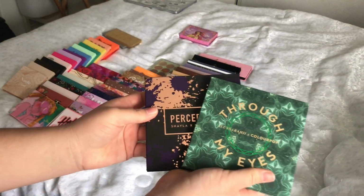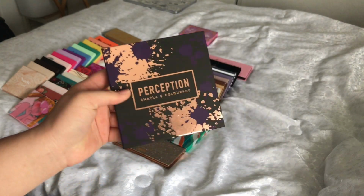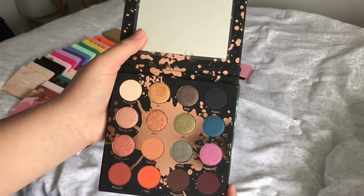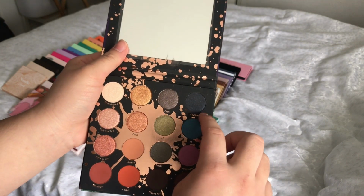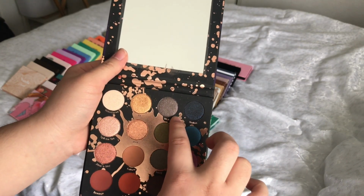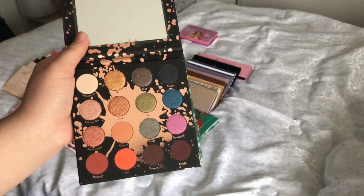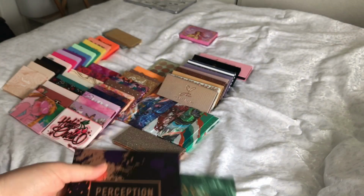We have these two. I decluttered this, and then I brought it back because I was like, I need it. Again, I hate this shade. I tried it. I swatched it. It's not good. I don't like this kind of dark metallic. It's not me. The rest of the palette's okay, but yeah, I don't know. That's all I have to say.